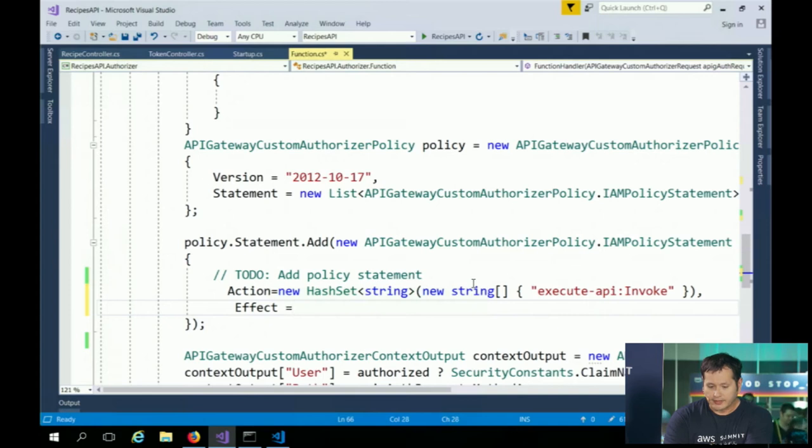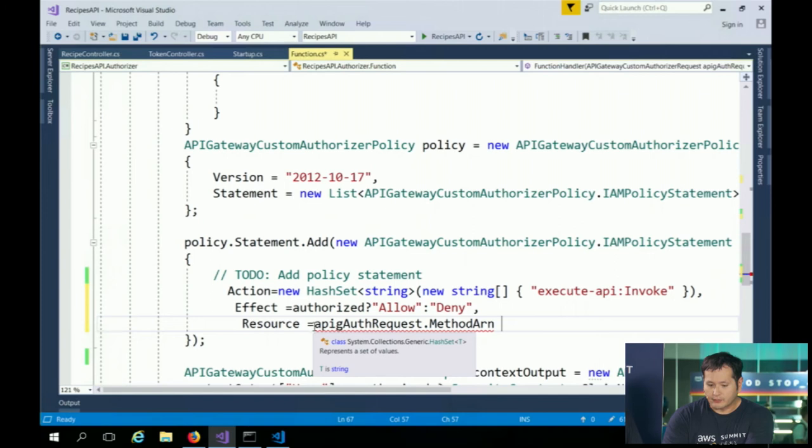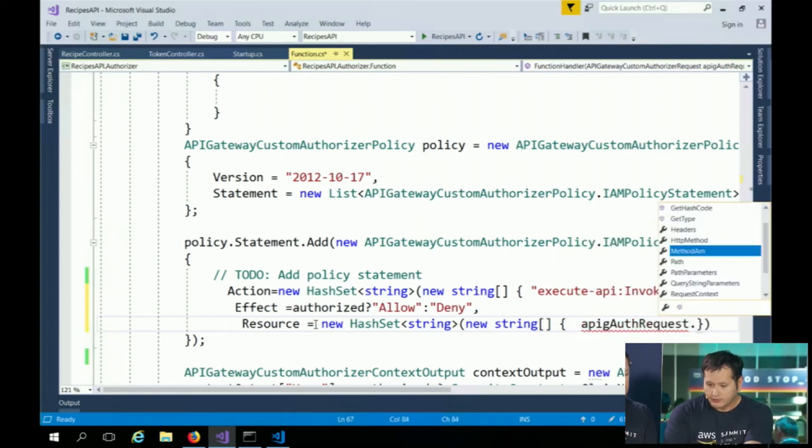Now, the effect is either, if we are authorized, going to be allow. If not, it's going to be deny. And resource. That's a shortcut. For those that are watching, Elgin's using the abbreviated notation. That's right, that's what we call a ternary notation. Extra new string. And lastly, we're going to do the API gateway request.